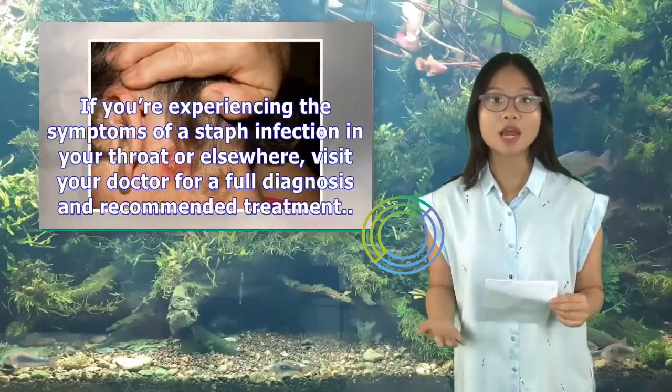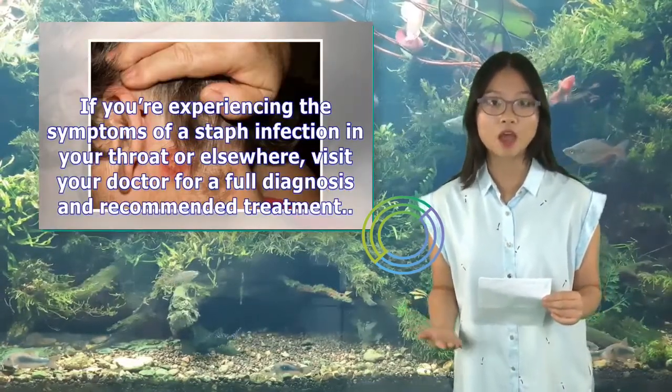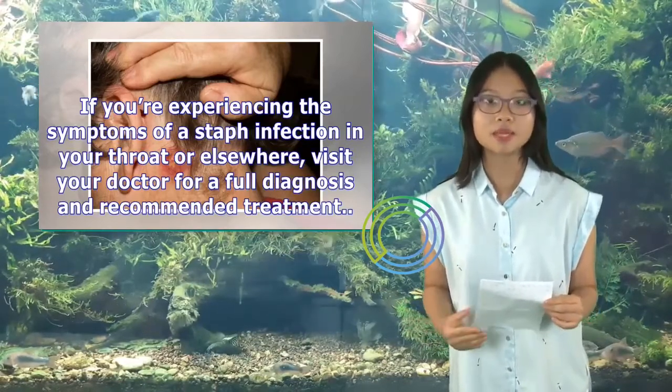If you're experiencing the symptoms of a staph infection in your throat or elsewhere, visit your doctor for a full diagnosis and recommended treatment.